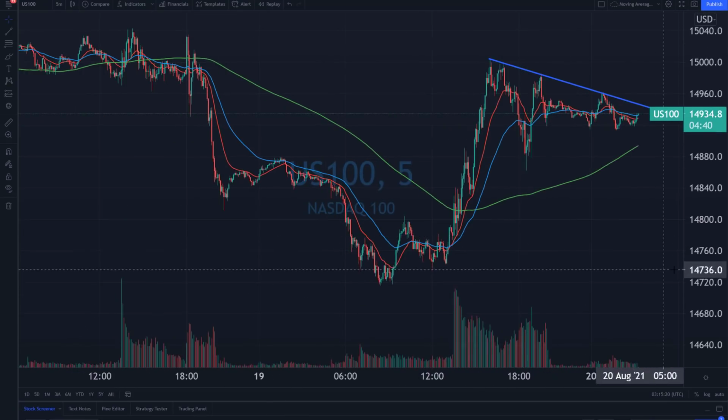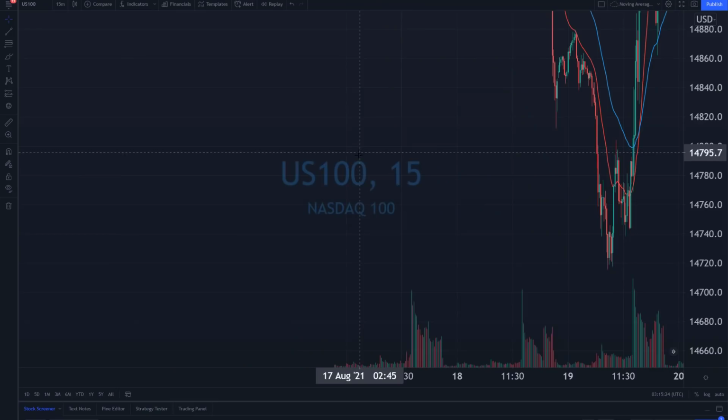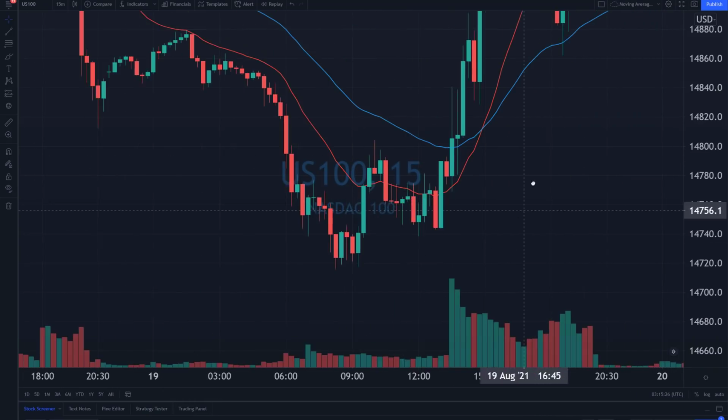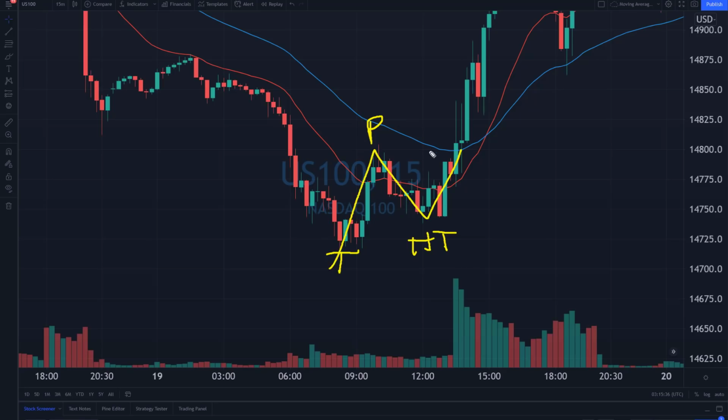And I want to talk about this chart down here because we were actually covering this through the session. I want to talk about it because this pretty much was the go-to for buyers yesterday. So we have the trough, we have the peak, we have the higher trough. This is obviously a lightning bolt. This is what we always talk about.